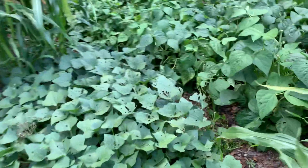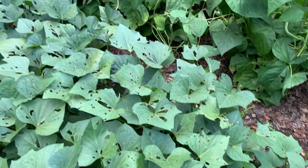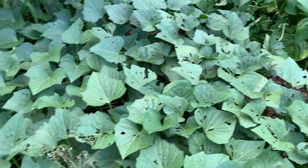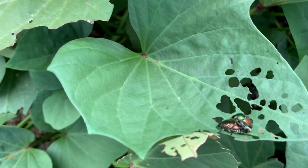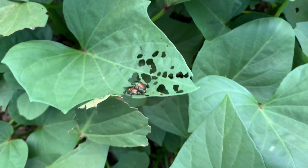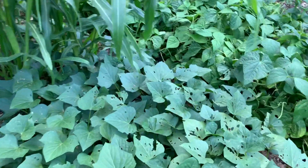Down here in the center of this bed, we have sweet potatoes. Japanese beetles eat them up pretty bad, but the potatoes underground, I'm sure it's going good. Here's some Japanese beetles. I'll show you a video sometime here in the very near future, a video on what I do to take care of the Japanese beetles.